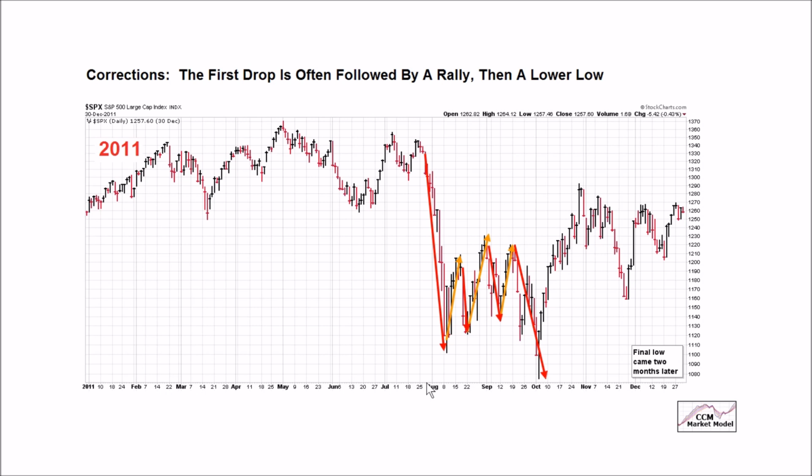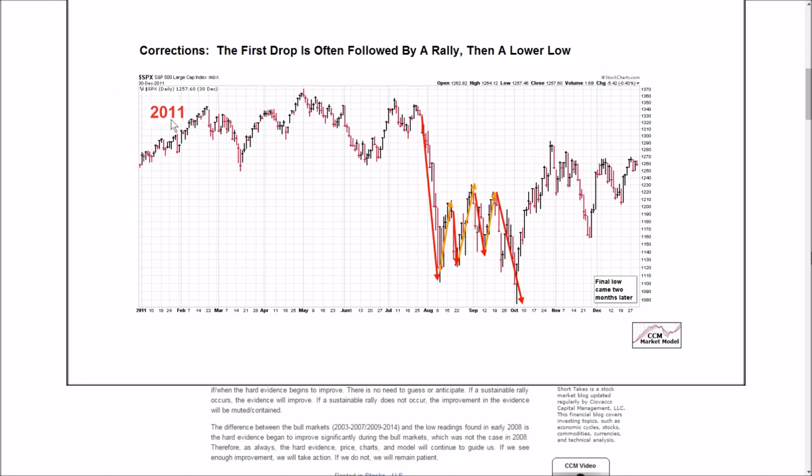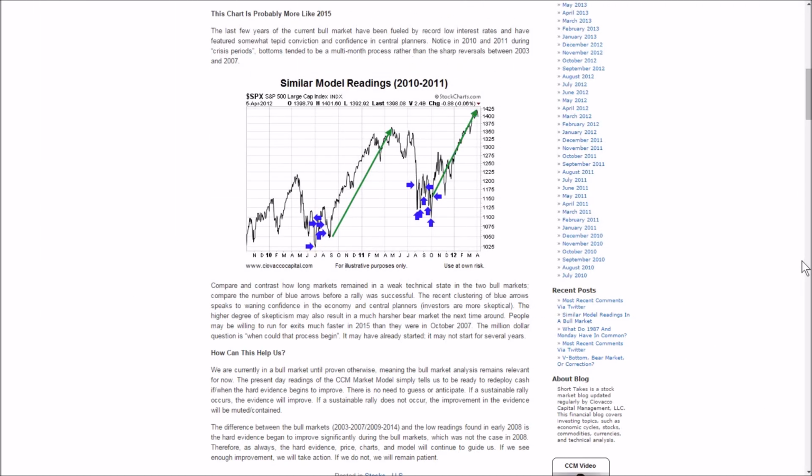2011 might be the best fit, months of consolidation, a vertical plunge, and then a mess. Here, the vertical plunge occurs in early August. We don't make the lowest intraday low until October 4th, 2011. So the key to success going forward is consistent implementation during difficult and frustrating times.